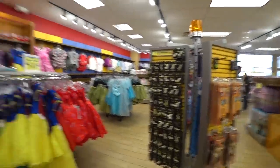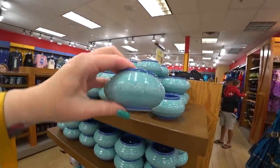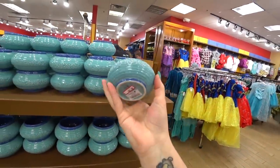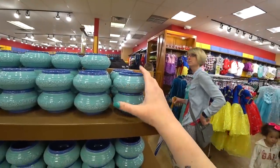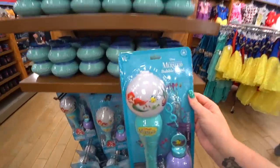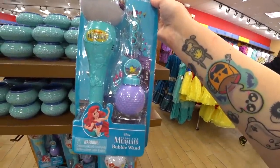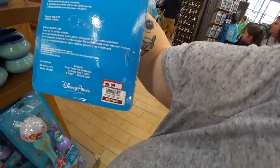So I'll just start right here behind me. $4.99, it was $12.99. Look at that. Oh, this is from Alice in Wonderland, isn't it? The Mad Hatter Tea Party. I would put a votive in there, like a little battery operated one. That would be so cute. Little Mermaid bubble wand with a cute little mermaid themed bottle of bubbles. $5.99.